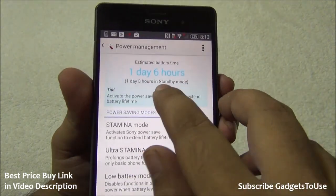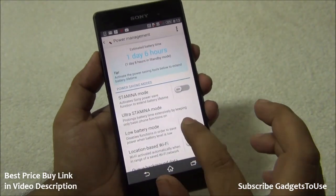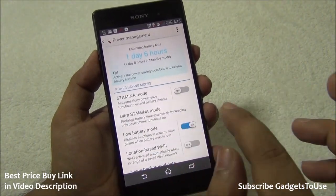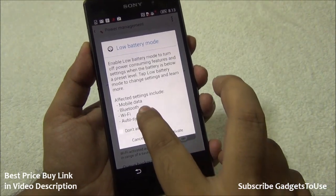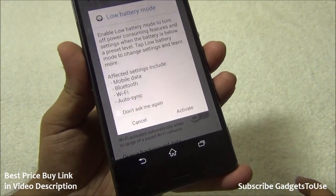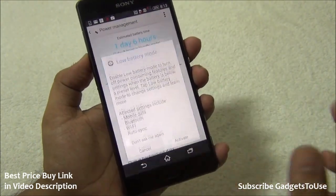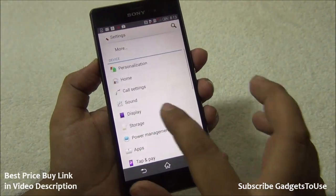The estimated battery time on this device is 1 day 6 hours as of now, and once you enable the ultra stamina mode, you will get much more battery backup. But these are the things which will get affected. Mobile data will be turned off, Bluetooth will be turned off, Wi-Fi will be turned off, and auto sync will also get turned off. So these are the things which will happen, especially in the extreme power saving mode on this particular device.